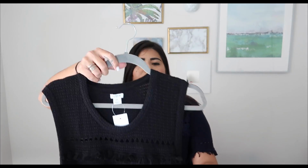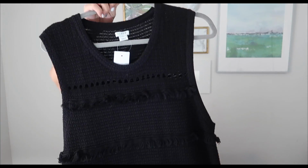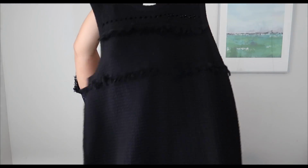I did go a size up, so instead of extra large, I went extra large on this. I knew that if I wash this, it was going to shrink a little. I also read in a review where someone said that they're like a small on the top and a medium on the bottom. So I think they just went with a medium. I was like, okay, I'm a lot bigger on my bottom than I am on my top.